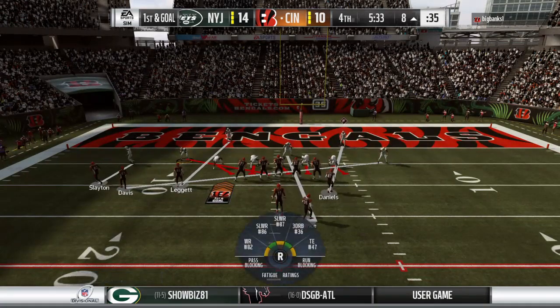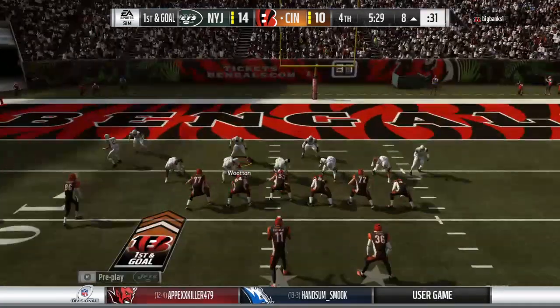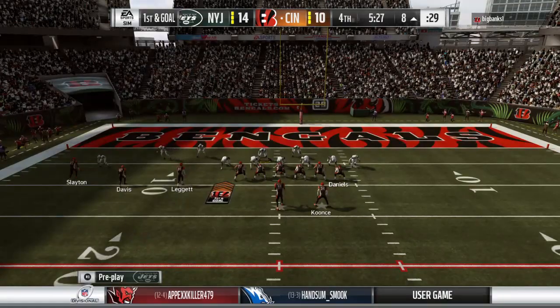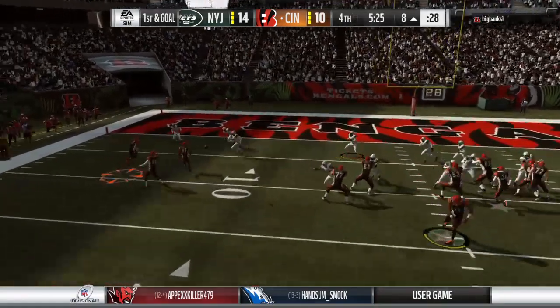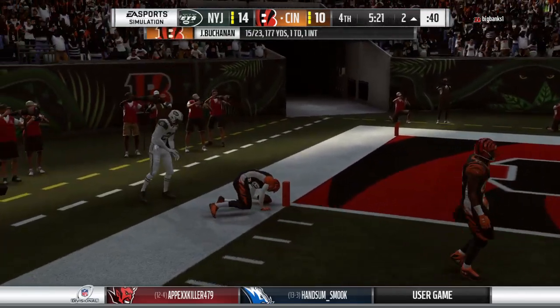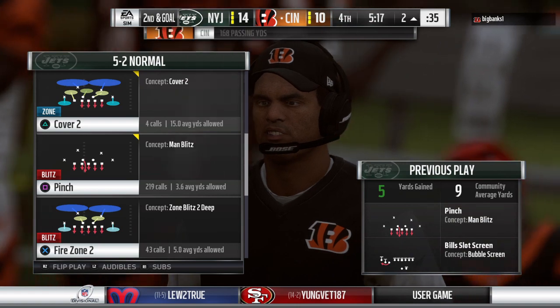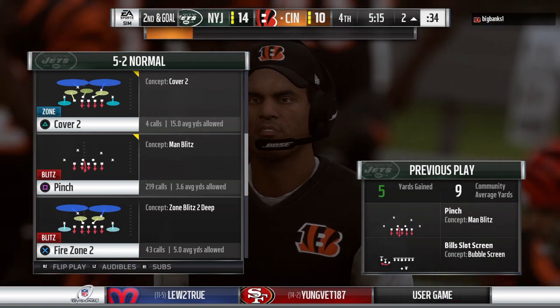Back to throw. Buchanan. And a quick throw here, that's complete. And he's able to get it down to the 2-yard line. That'll bring up 2nd and goal after the gain of 5.